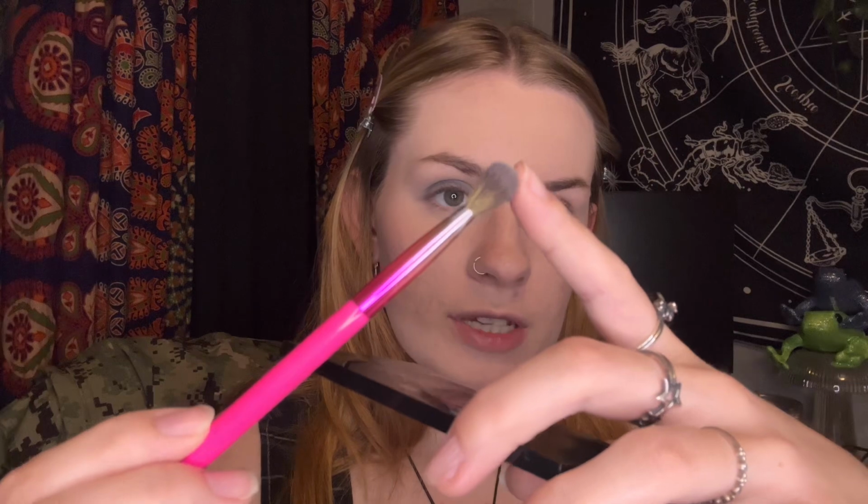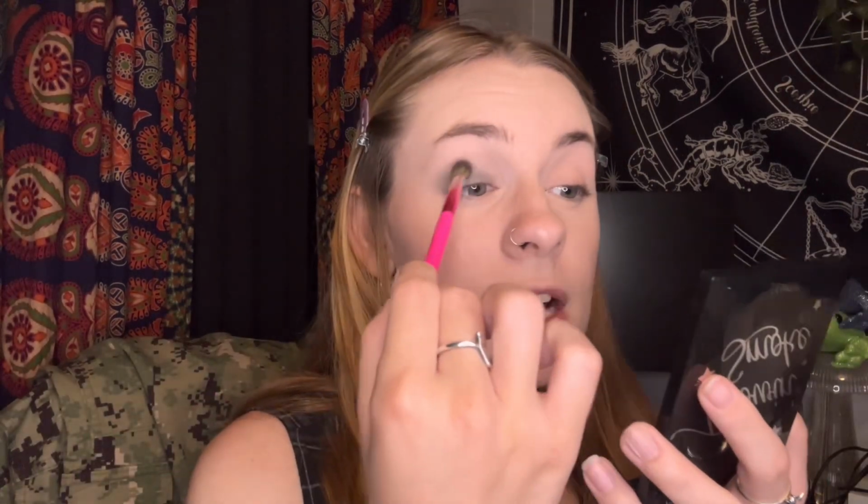Great. And then how I blend is I just kind of take the brush. I usually lightly angle it, so it's usually only this part of the brush that is actually touching my eyelid. This part doesn't. Does that make sense? Like the bottom part of it does in the middle. And I just kind of lightly sweep it back and forth. And then I'm honestly almost doing little circle motions.